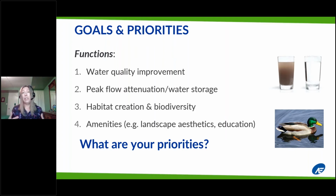Habitat creation and biodiversity. Maybe wetland habitat is a big key thing for you and your community in this specific spot. And then amenities in your landscape. Maybe there's indigenous values that you want to highlight. Or you're creating a big subdivision and you'd like to have a nice big pond in the middle for people to walk and recreation, or there's education opportunities. So out of all of these things, you really need to nail down what your priorities for treatment are first, and then the rest of the priorities fall into line after that.